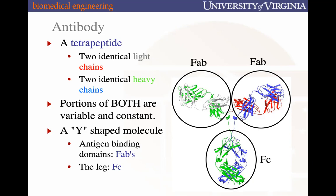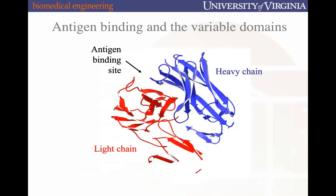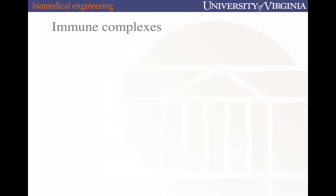I'll push pause there. Again, the antigen binding domain has both a light chain and a heavy chain. In addition, there's a variable region in the top half and a constant region in the bottom half. The variable domain is where things can change, in the specificity for what it binds to. That's how that process works. The variable domain is what's changed.